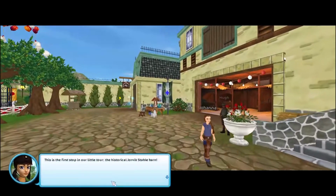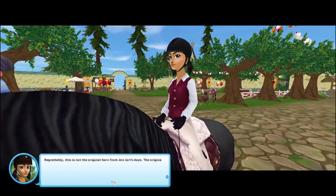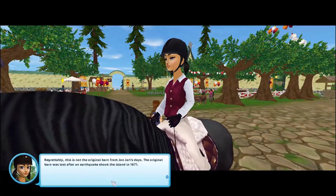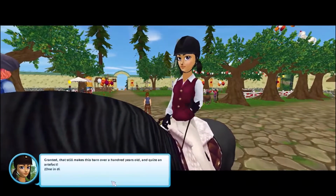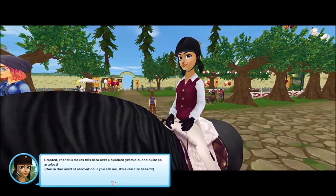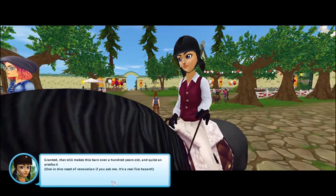This is the first stop in our little tour. The historical York stable barn. Regretable is not the original barn from John Jarrell's days. The original barn was lost after an earthquake that shook the island in 1871. However, granted that still makes this barn over 100 years old and quite an artifact. One in dire need of renovation, if you ask me. It's a real fire hazard.